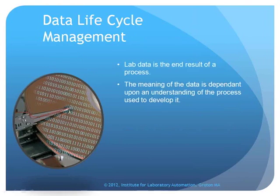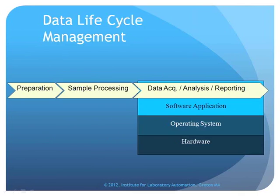Lab data is the end result of a process. The meaning of that data is dependent upon an understanding of the process used to develop it. The data that you have in your laboratories is a result of a process, and that's important. That process looks like this. Samples are prepared, processed, and then the computer systems get involved with data acquisition, doing the analysis, and doing the reporting. This is a fairly significant change from what we used to have going on.